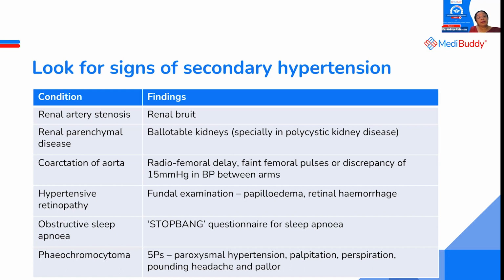Now, renal parenchymal disease. So palpable kidney, especially in polycystic kidney disease, because chronic kidney disease most of the time gives rise to shrunken kidneys. Coarctation of aorta, so that is a favorite of our medical school: radiofemoral delay, faint femoral pulse, and there is a 15 millimeter difference of blood pressure between the arms.